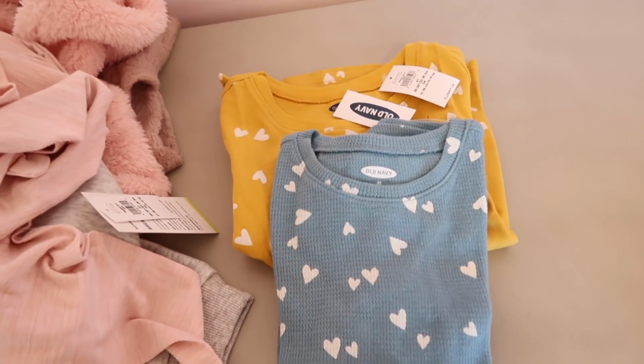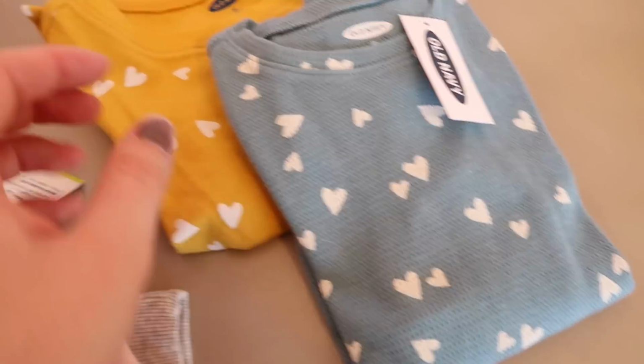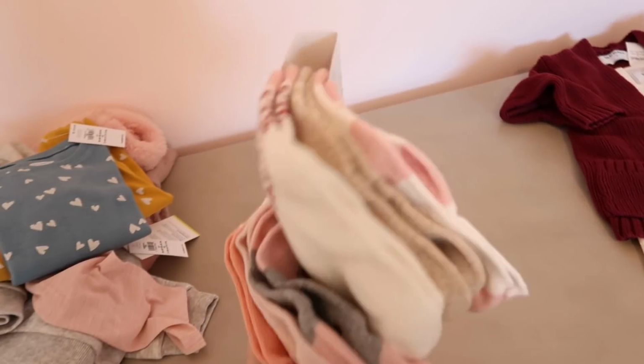These two are the same print. I did not realize that when I ordered them, but they are cute. They're just basic long sleeves. This one is a waffle knit material, while this one is just like a plain cotton. So they are different and they're easy basics that she can wear every day. So that's okay. I got her a pair of socks because you can never have too many socks.